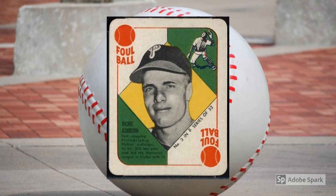Ashburn's lifetime .308 average on the back of 2,574 hits was enough for the Veterans Committee to vote him into the Hall of Fame in 1995. On this list, Ashburn leads off with a $150 card in graded near mint condition.